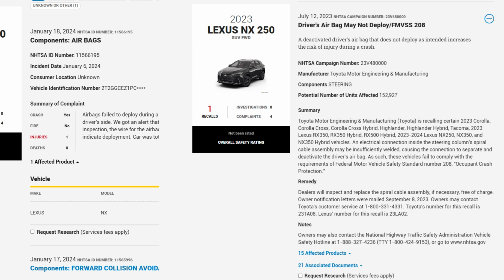It does look like there's an electrical connection between the steering wheel column spiral cable assembly that was not sufficiently well connected, causing the connection to separate and deactivate the driver's airbag. So this could be the reason why this happened. So folks, if you have this recall, do get it done. Go get it done as soon as possible.